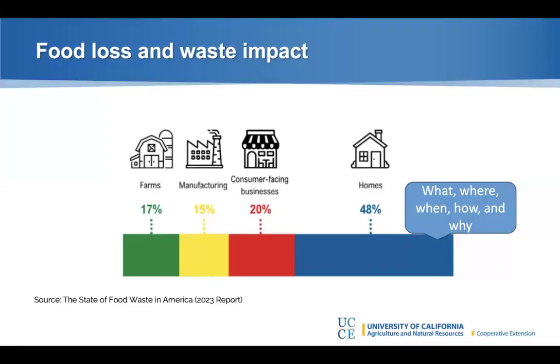And so where does food loss and waste happen? Well, 17% is at farms, and that could be due to environmental factors like weather or pests. Then 15% is lost in manufacturing and processing the food. 20% is lost at consumer-facing businesses like grocery stores, and you've probably seen that consumers don't like to purchase food that doesn't look good. So if it's bruised or damaged in some way, it's probably not going to make it on the display shelf. And then finally, almost half, 48% of the food loss and waste occurs in homes.